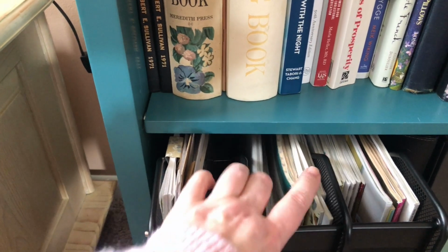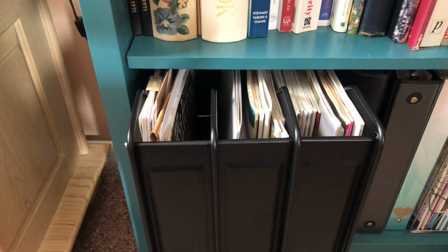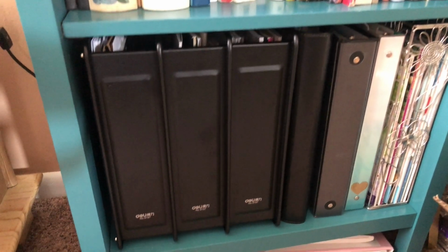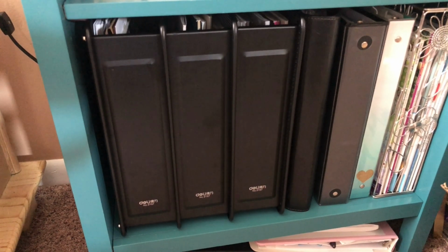And I still have quite a bit of room. So this thing was amazing. I will link that over to you. It is an Amazon item. The product itself, I did have to put it together. And it does corral and look neat.